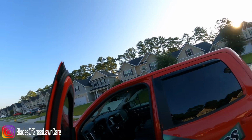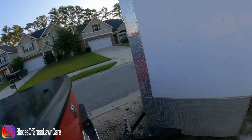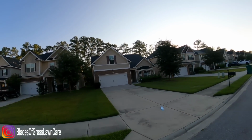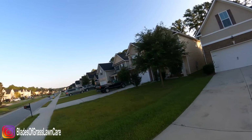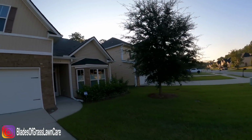Beautiful morning. It's like 72 degrees. This is nice, man. But it's supposed to get up in the 90s. I think it was like highs of 92 or 93 today.